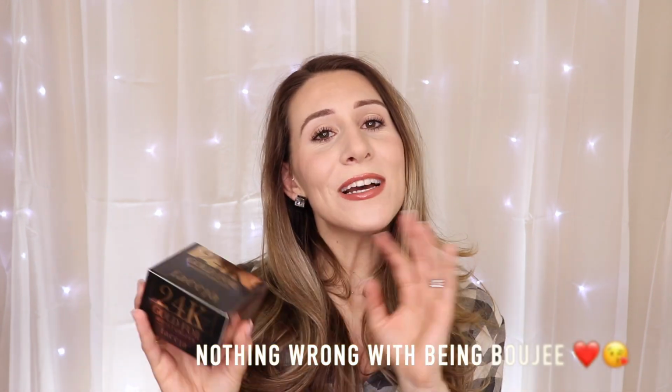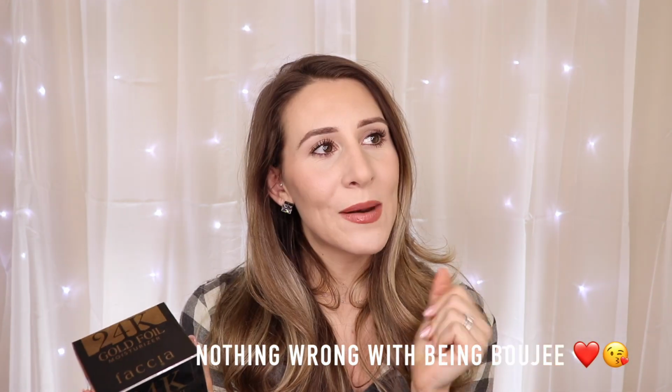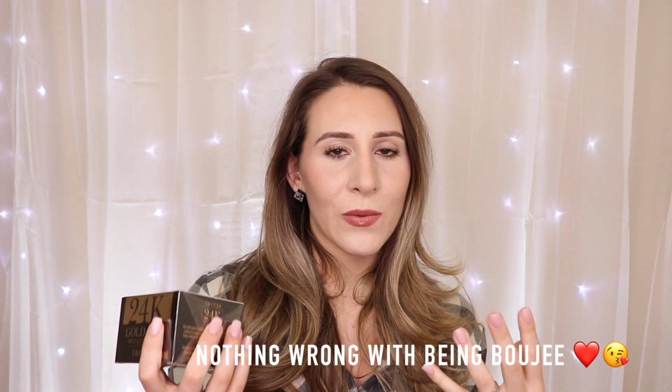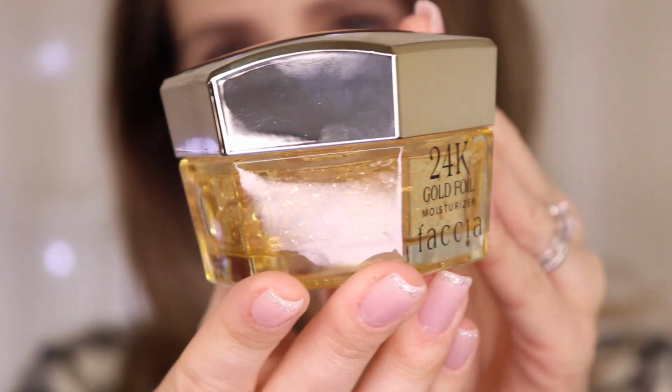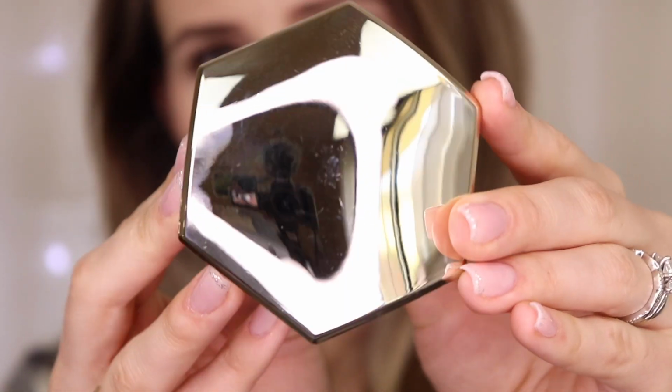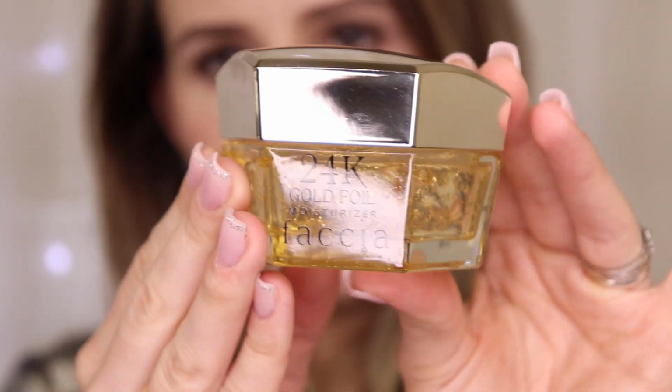I have a feeling that it will. My skin really likes gold for some reason. I'm not choosing to be bougie, but my skin reacts very well to it. So if I ever find gold under eye masks or gold face masks or something like that, I do really enjoy getting them. This is gonna last me a long time. Look at this. This is so cool. I've never had something this fancy. This is literally probably the most expensive skincare product that I have ever owned and probably ever will own.